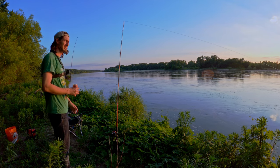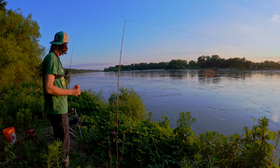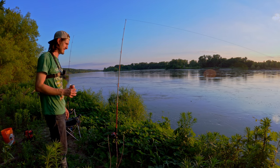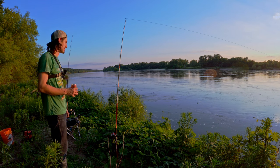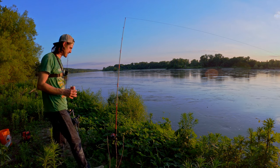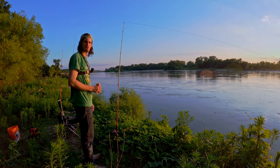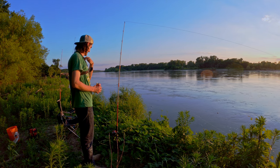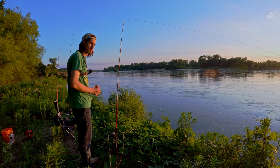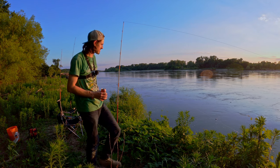We've had good luck lately with the flatties here, but we've also had a terrible time keeping the logs off our line. But hopefully tonight's a little different. Hopefully tonight we get some big old trophies. It's about 8:20 right now. I've been here for about 30 minutes. I've only had my poles in the water for about 10 or 15 though. We got a bunch of beavers over in this area too.